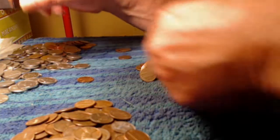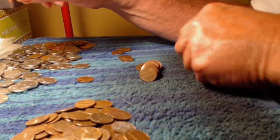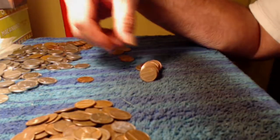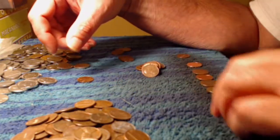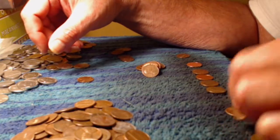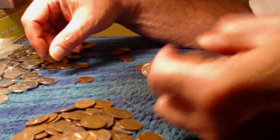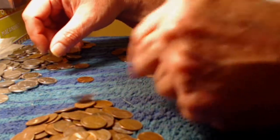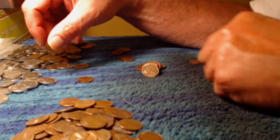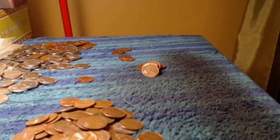I am looking for error coins, double dies, 83, 84, 56. Anything that hits my eye, and I've looked at so many coins over the years that you'll spot it pretty quickly. Well, I don't know why there's so many 72s that are in great shape.